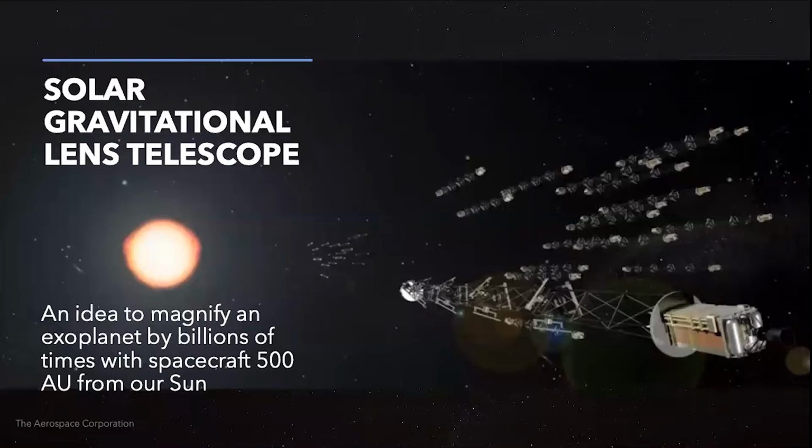Second idea is what's called the Solar Gravitational Lens Telescope. This idea is to magnify an exoplanet by billions of times to get down to kilometer scale resolution. Here the idea is that we would use our sun as a gravitational lens. We'd have to send spacecraft to 500 astronomical units. These spacecraft would have to block out the starlight, and you'd have to know where your target is. So you'd purposely send it in a specific direction to use the sun to magnify a background planet.